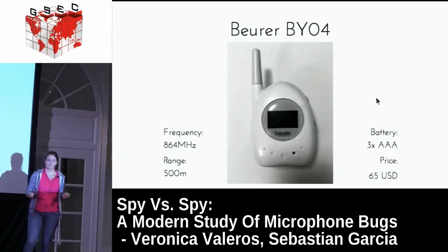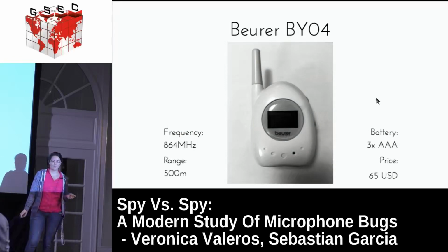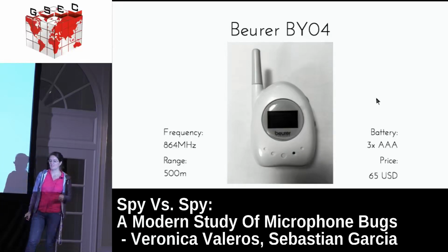And in this range, we found a very nice example. This is a Valeros BY04, which is a baby monitor. And it comes in pairs. One is transmitter, one is receiver, and this is used for monitoring babies. So you can leave them somewhere and listen to them while they are asleep. This is very curious because it transmits in a frequency of 800.